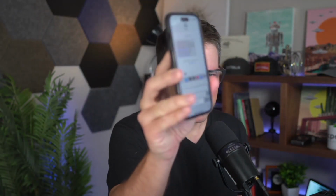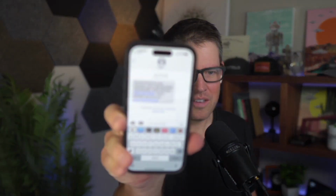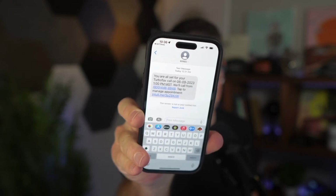Now, is it asking specifically for financials or just saying financials? They want a profit and loss or income statement and a balance sheet. Well, I'm going to have to go to my other computer. So give me a second. All right. I got my notification for the call. That's my text message notification from TurboTax.